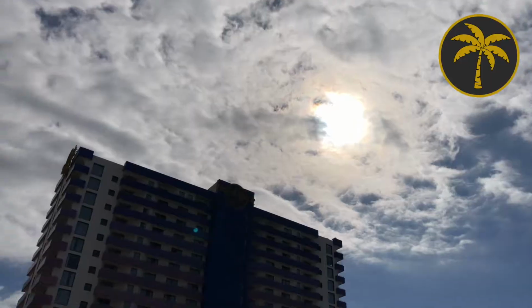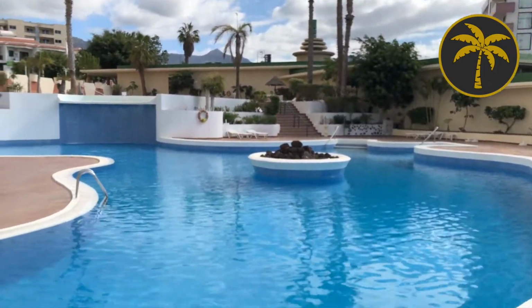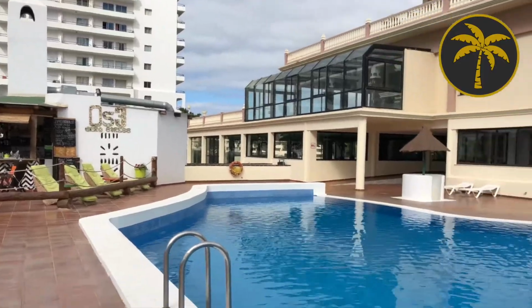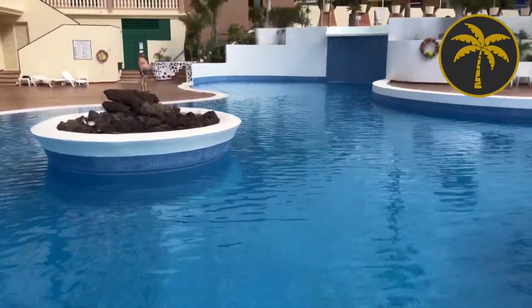We're going to be in a complex called Club Parai, which is one of the towers that you see as you're coming down into Playa Paraíso, opposite the Hard Rock Hotel. And we're up on one of the upper floors with an absolutely awesome view, which we'll see in a sec. Well, you can see it behind me now, but we've got a direct view of La Gomera. The sunsets that you'll be able to see from this apartment will be absolutely awesome.